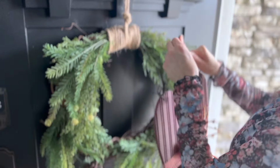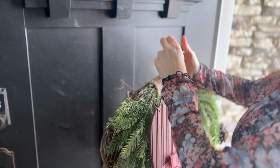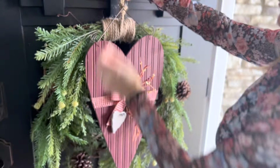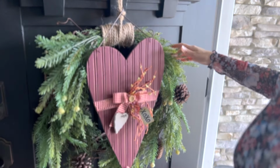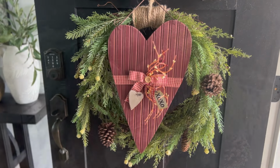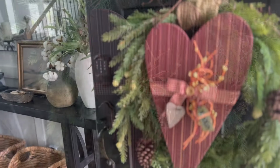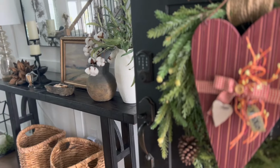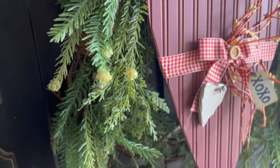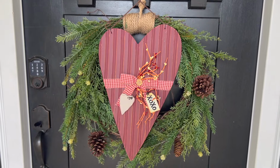Doesn't feel quite time for me to pull out a spring wreath. So this wreath is a DIY that I did around the holidays, and I recently took all my Christmas stuff off of it, and now I just popped on this wooden heart. I picked this up from Michael's a few years ago, and just adding it to that greenery along with that natural rope works together really nicely and gives it a nice fresh update for Valentine's Day.